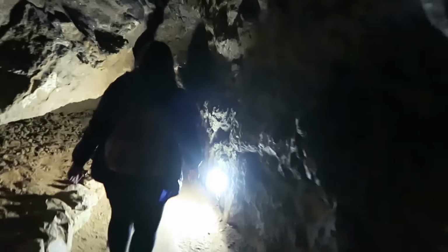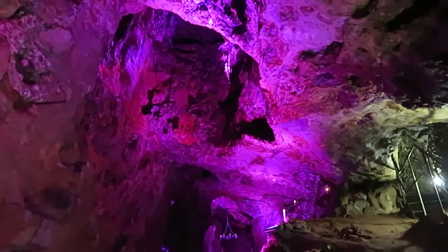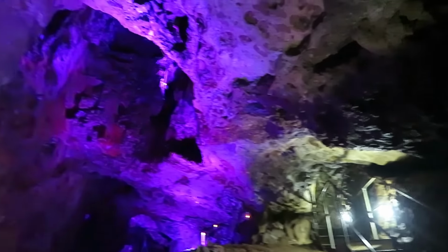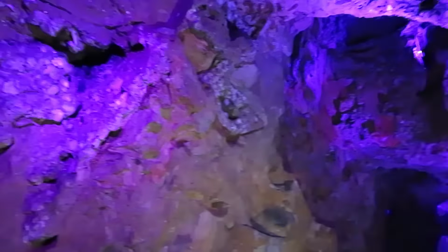All out of breath. Last thing, the shaft for the little one down the early days of Chain Cross. Spar in this is mostly calcite in the first part. We'll have trace elements of other minerals. So now we have to go up 80 steps.